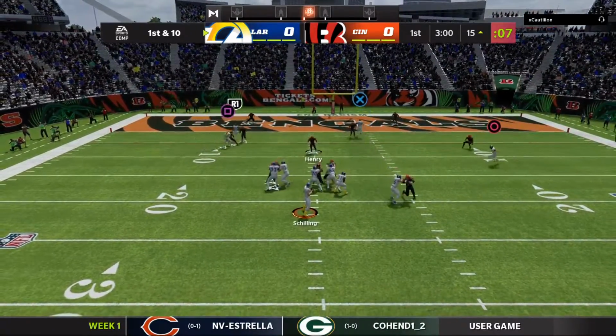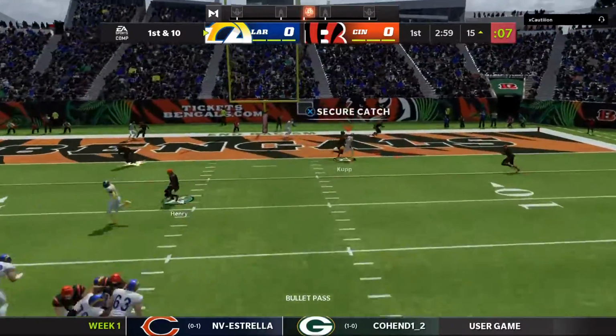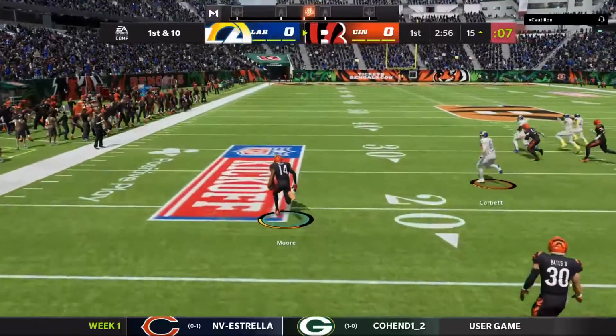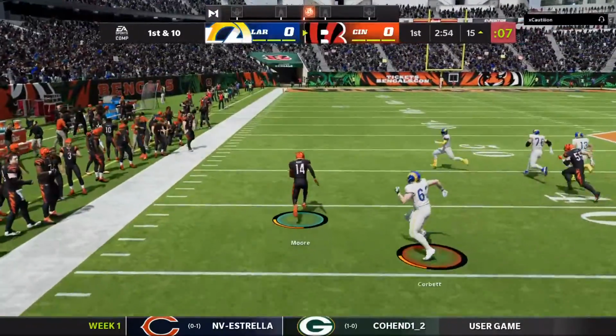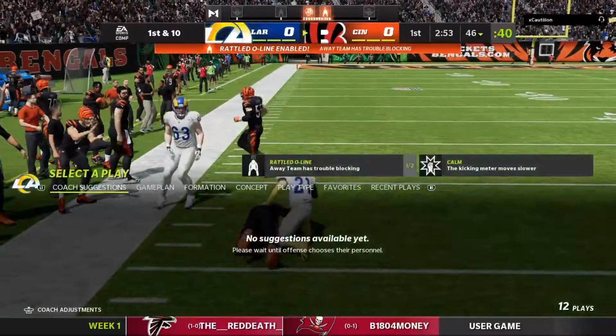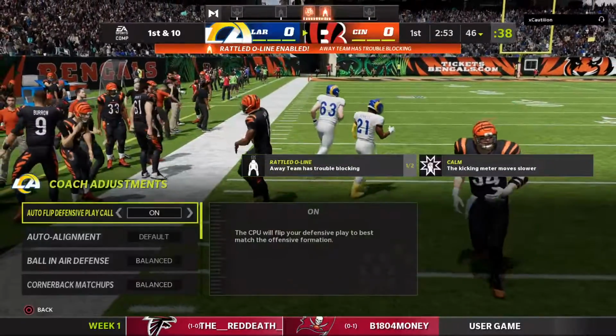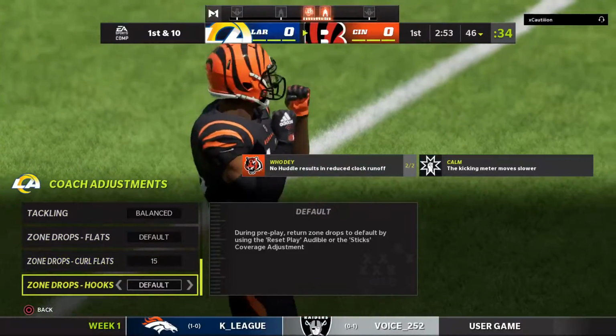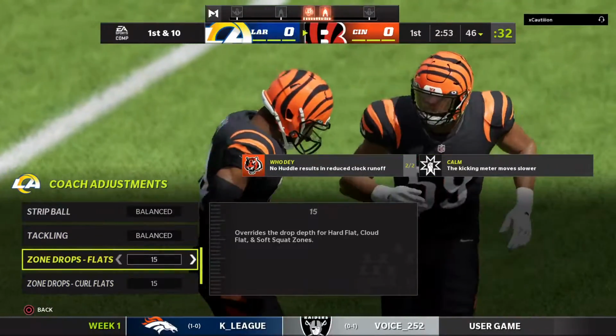From the red zone now, they'll look to throw. Trying to find Kupp, but it's intercepted. Picked by Tarvarius Moore. And the Bengals are going to take possession of the football as they force the turnover on the opening drive. That's not one that he's going to want to remember, but he had to get it out of the way at some point, his first career interception.